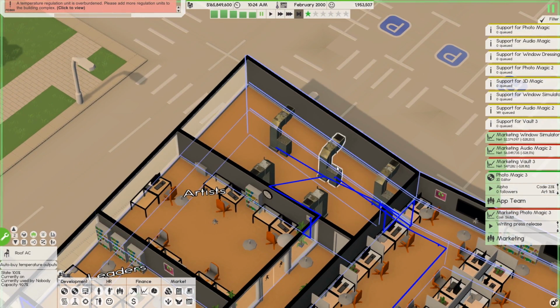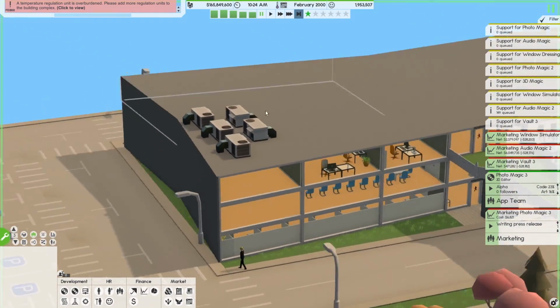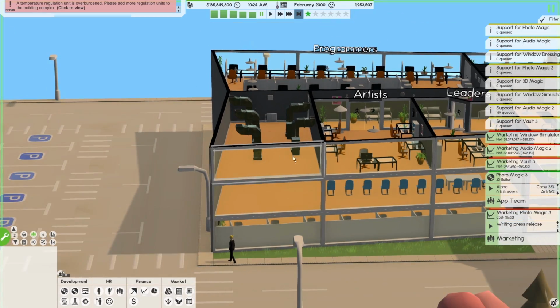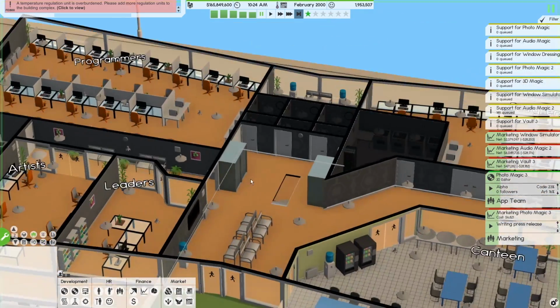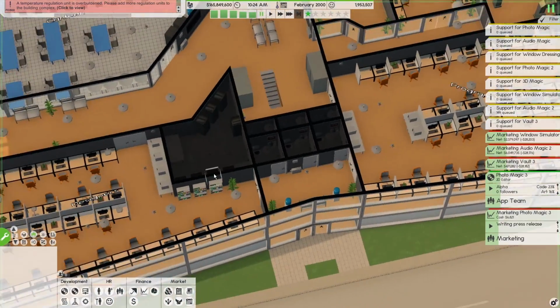Right now, this room, because it was spare and I didn't know what to do with it, is currently the air conditioning room because I didn't really want to just build another room on top for air conditioning. So for now, it looks kind of silly because it's got this big glass window and air conditioning units in it, but that's just for now. So that is the core team spread out over this floor.